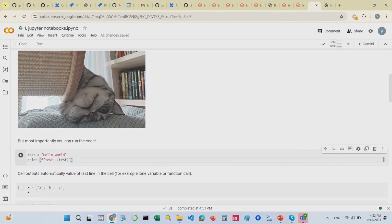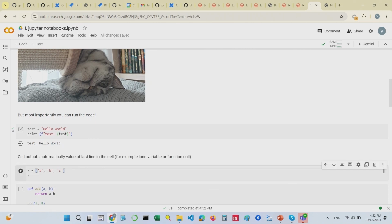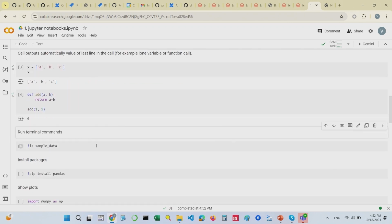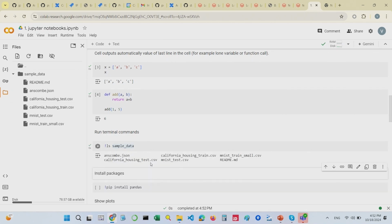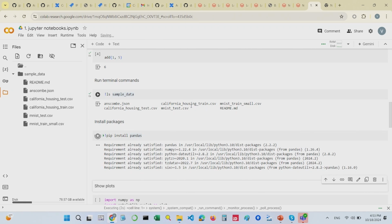But of course, most important is that you can run the code. And as you can see, by default, if there is some output on the cell, it outputs directly under it. Here I am calling print directly, but if your output is a variable or function call, it outputs for you automatically. You are not limited to writing only code or executing code there. You can also use command line commands. For example, here, the environment comes with some sample data, so I can list them. I can also install some new dependencies if I want to try something.